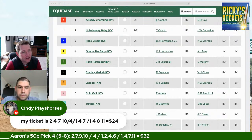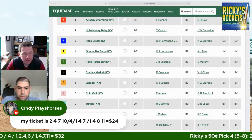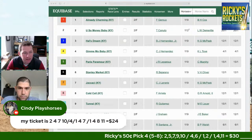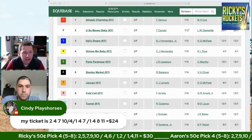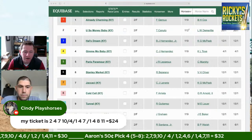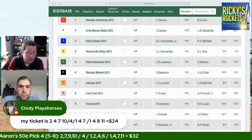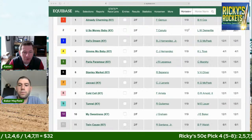Sydney's ticket is going to be 2, 4, 7, and 10 with the 4. So she's going to try to single Domingo today as well. 1, 4, 7 in race, or in leg number 3, I should say. And then 1, 4, 8, 11 in leg 4. She's going to take that first-time starter by Frosted on her ticket, $24 ticket for her. So we're all pretty similar in that $20 to $30 range, so to speak. I just went a little over with 32.